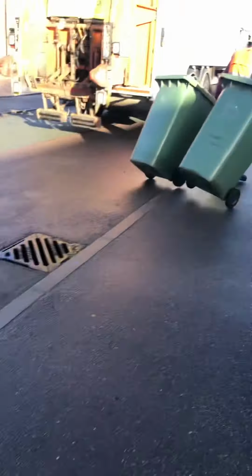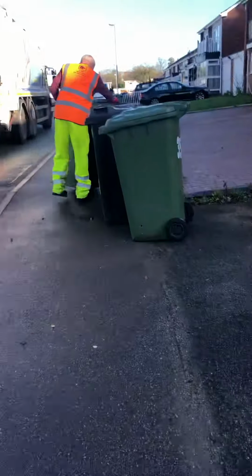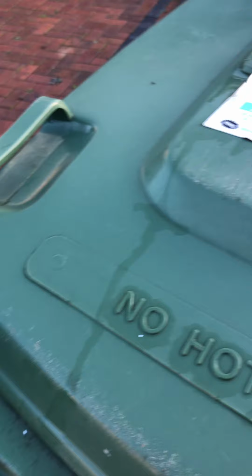Same bins, they're quite old, I think. They're the MGB, the older version. Similar to Sulo ones. And that was made in 1994, that one, so it's extremely old.